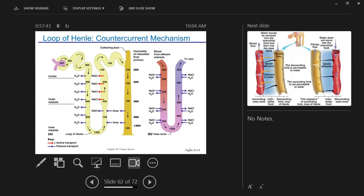The descending side is permeable to water. Water goes out. The other side, the ascending side, is impermeable to water, but permeable to salt. And so as the water leaves on the descending side, the sodium will follow on the ascending side, because the water, there is already salt.